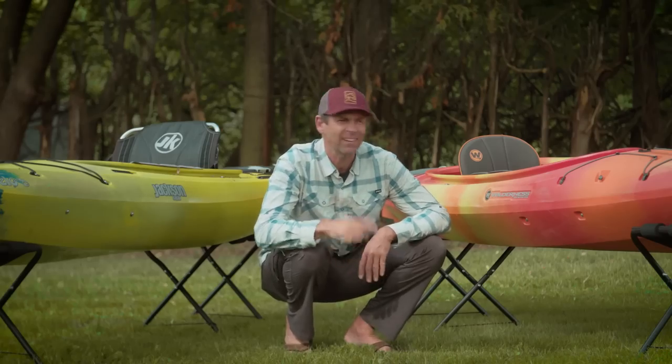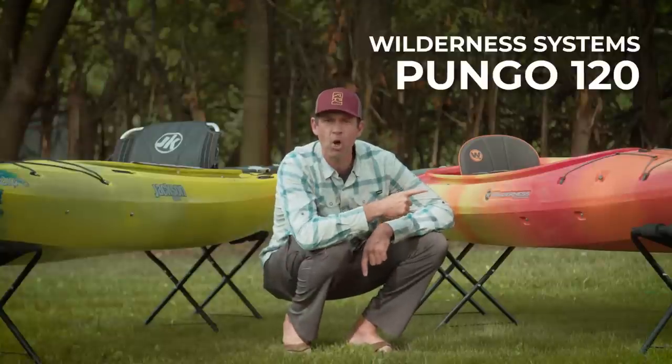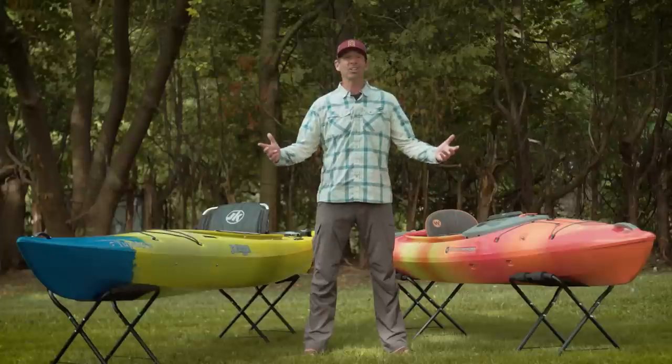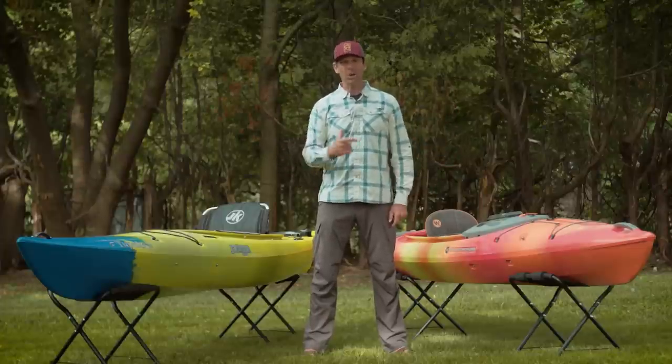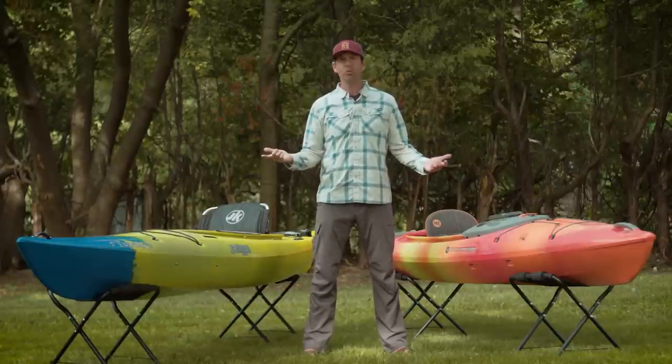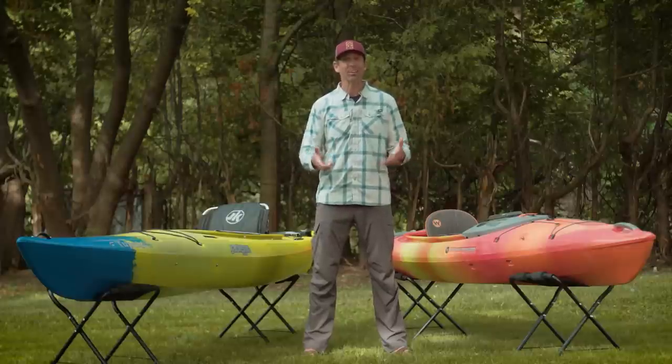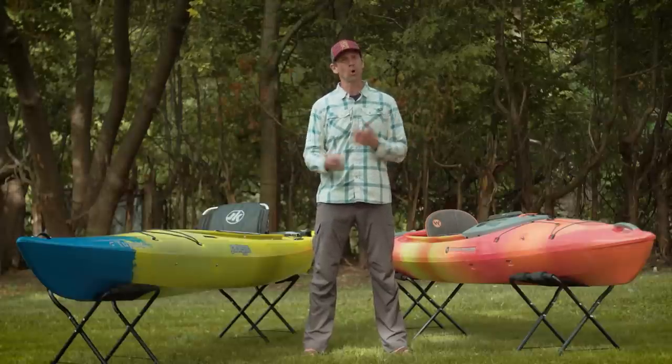Next up, we've got the Wilderness Systems Pungo 120 and the Jackson Kayak Tupelo 12.5. So here's the deal. This kayak is two kayaks because truth of the matter is, both of these kayaks are great kayaks. I couldn't choose which one, and they're very similar in nature, so we're going with both.